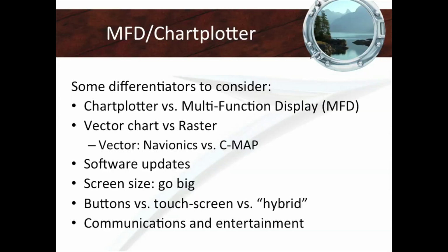The other big one nowadays with chartplotters and MFDs is that the manufacturers are constantly updating the software. And I strongly suggest to all boat owners that have modern units, so anywhere from 10 years old and younger, to constantly update the software. They're not just fixing bugs, they're bringing new feature sets. They're continuously improving the experience of the product by making it better. Not just fixing bugs, but actually adding new features to the device you already have. So you bought the hardware, but they'll be updating the software continuously.